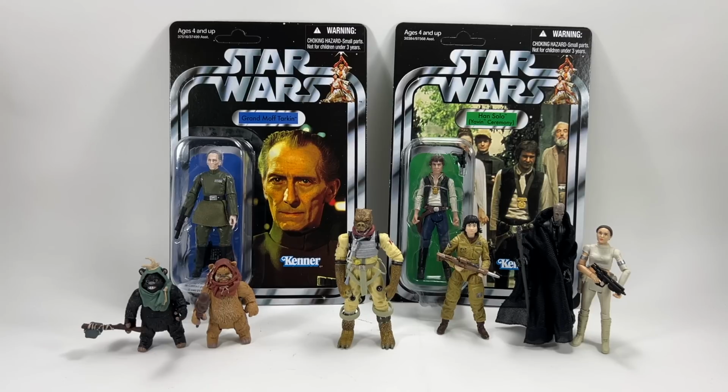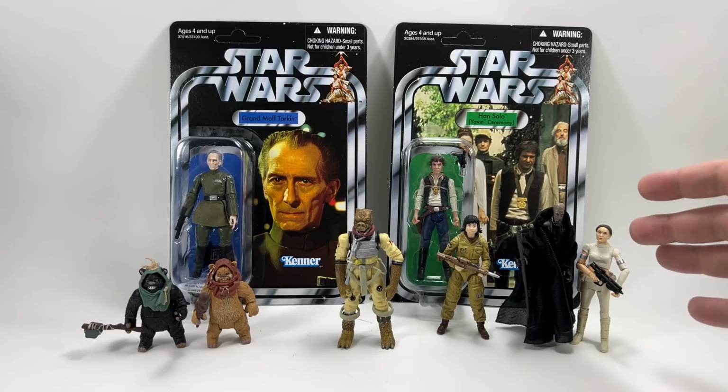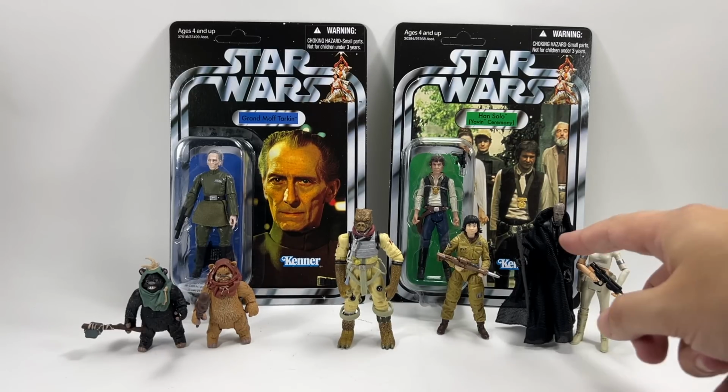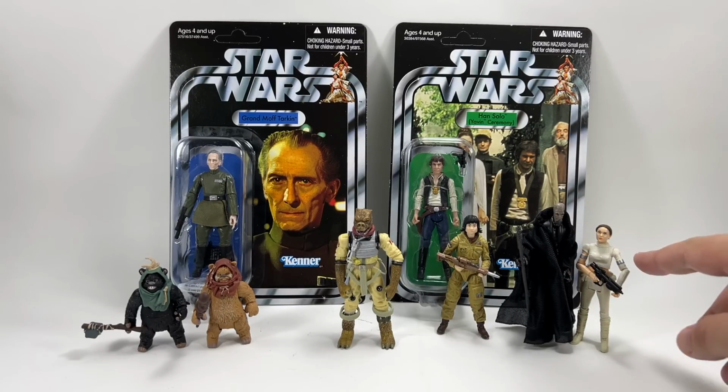I've got a couple in front of you here that I would like to see reissued from the Black Series. I'm not really going to talk about Vintage Collection 1.0 particularly at the moment. I'm just going to focus on the Black Series because I like talking about the figures that we've never had on a card back before. So Plagueis and Padme would be my 2 picks. 100%. I think he would look awesome on a TVC card back, and she is a no-brainer for me.